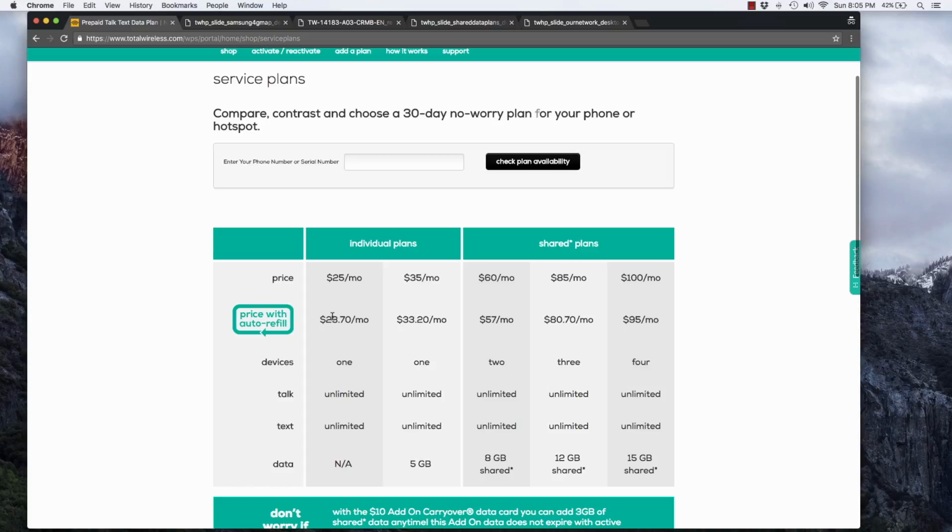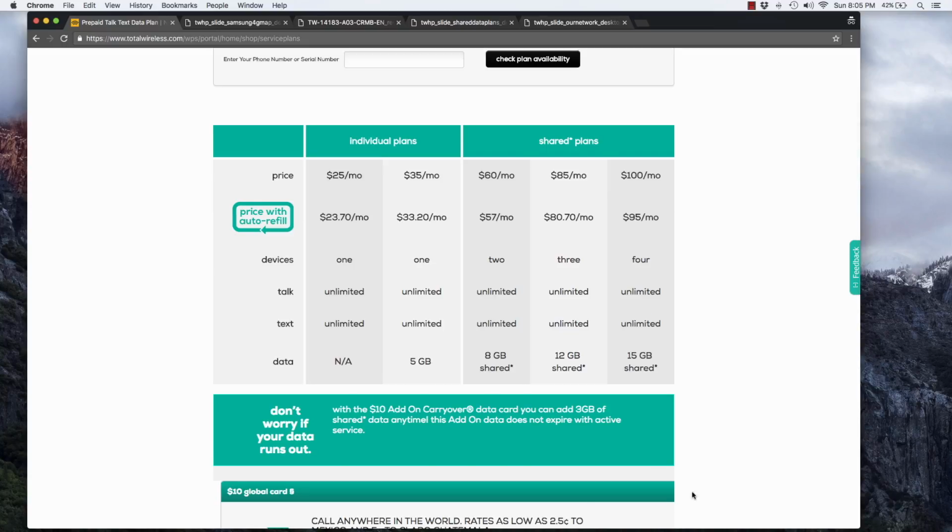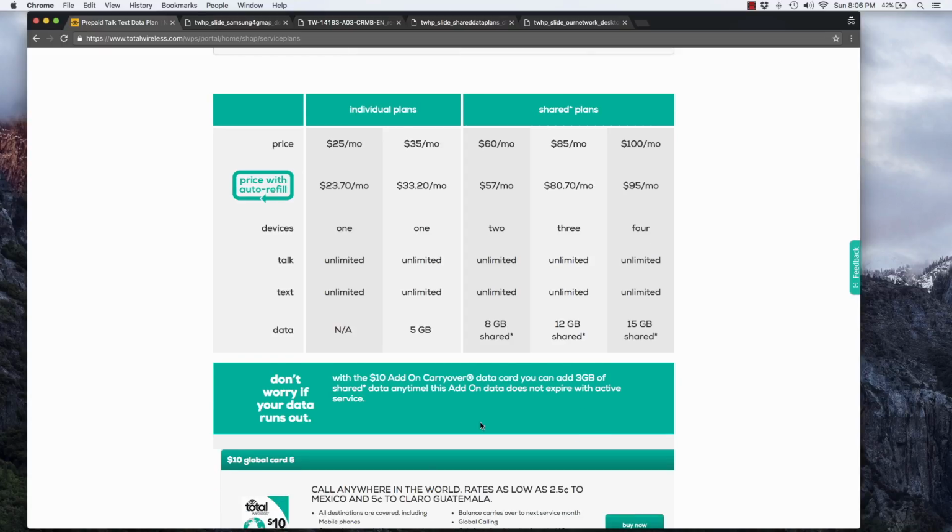And you can see all the individual plans and shared plans are eligible for the auto refill discount. Now, this is really nice. Down here, you can see that you can get 3 gigabytes of add-on carryover data for $10, and that this add-on data does not expire as long as you have active service. So that's really great. You can get 3 gigabytes of additional data for $10, and it does not expire.